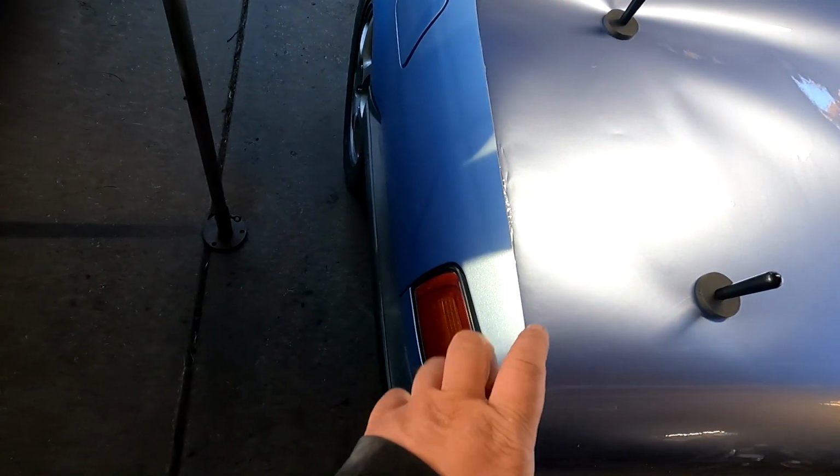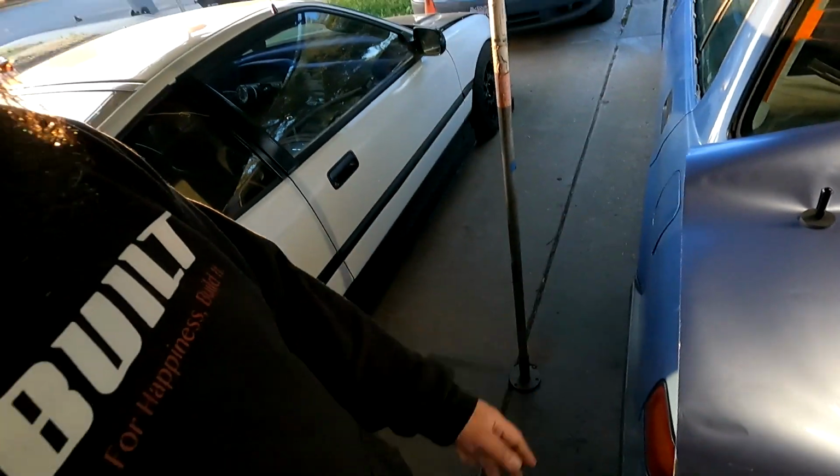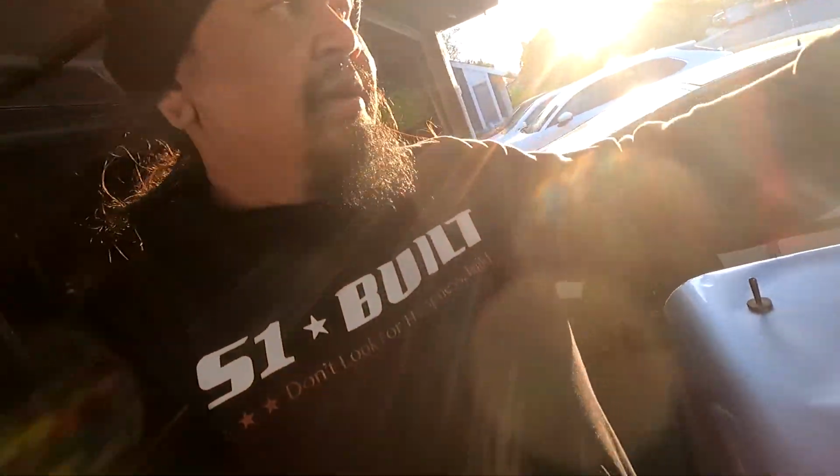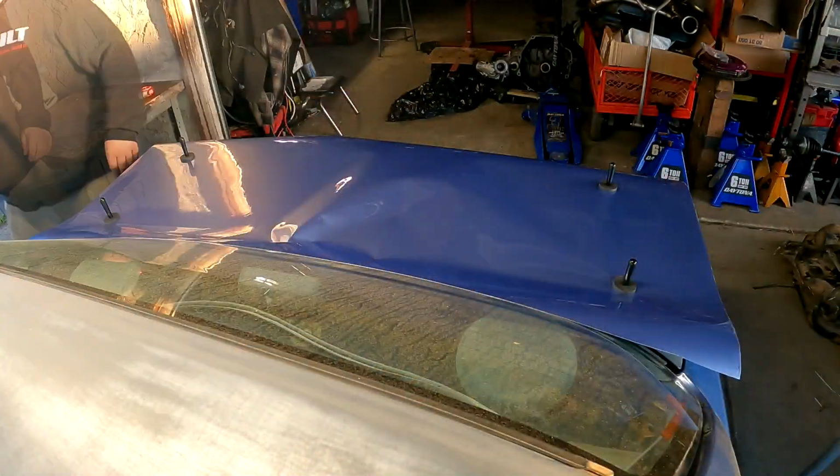So the sun has gone down a little bit, and you guys can clearly see on this side the two different colors. Oh man. At the end of the day, like I said, I prefer the gloss over the primer sanded down surface any day. So let's go ahead and get you guys on the laps and get this thing going.